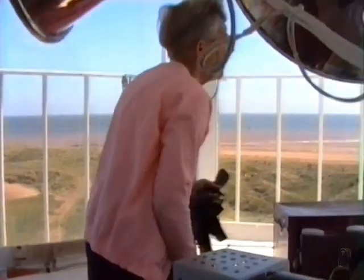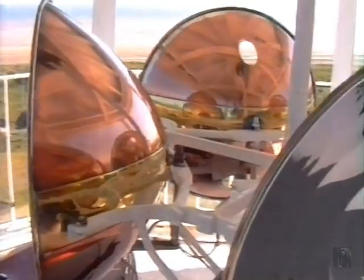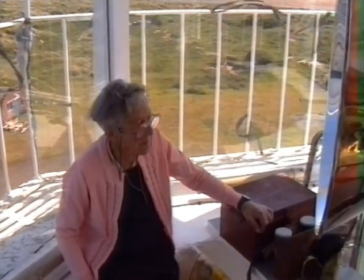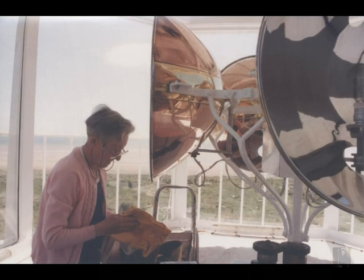Can you explain what this lens is? They're silver-plated reflectors, about 24 inches diameter, and in front there's 110 volt, 260 watt bulbs. That's what the transformers are for. The main supply goes through the transformers and steps it down to 110.